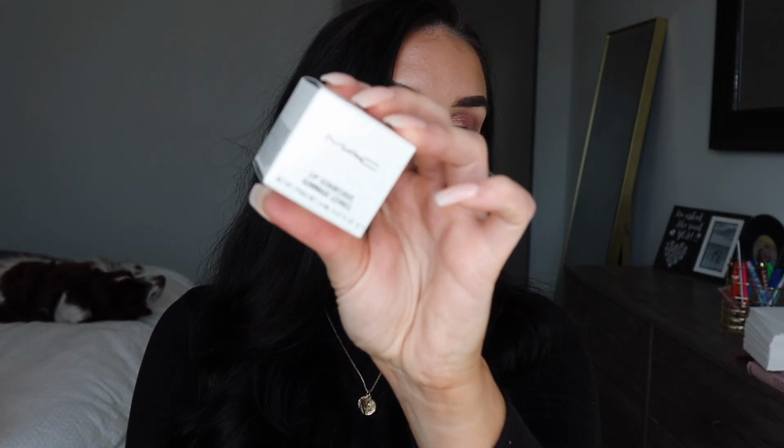Love it. 2 more quick little things here. So I got one of the Lip Scrumptious lip scrubs. Always good to have a lip scrub. I'm just gonna say it straight out: some people allow their lips to be so freaking crusty.